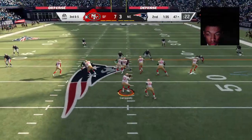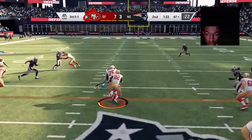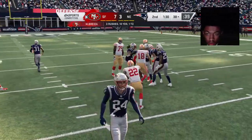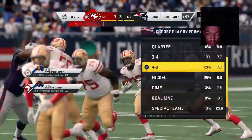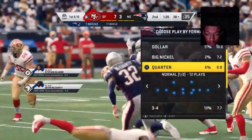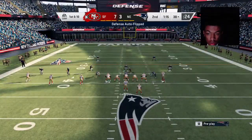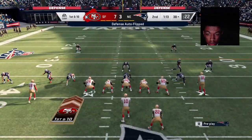Now here's a tough 3rd and 5. On 3rd down, a run from Breida. And he's going to have the first down at about the 38. Bit of a surprise. They ran it on 3rd and medium. Proved to be the right call. 1st and 10. So here's a 1st and 10 at the 38.